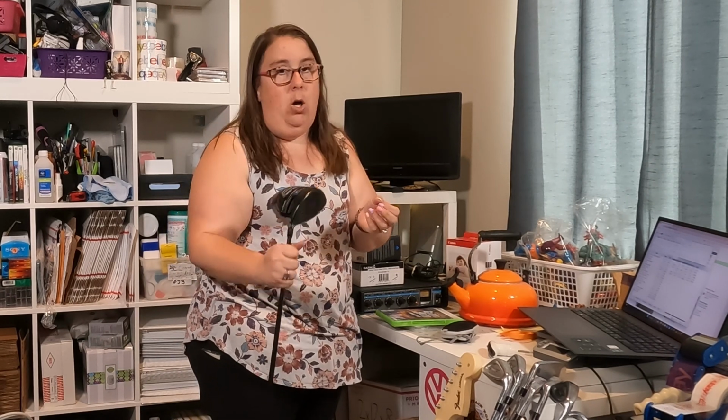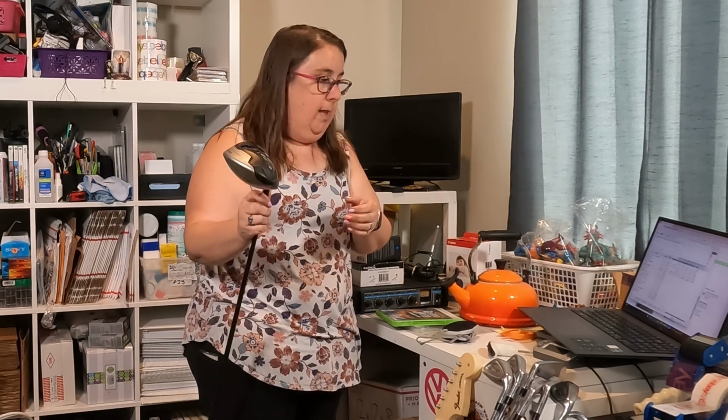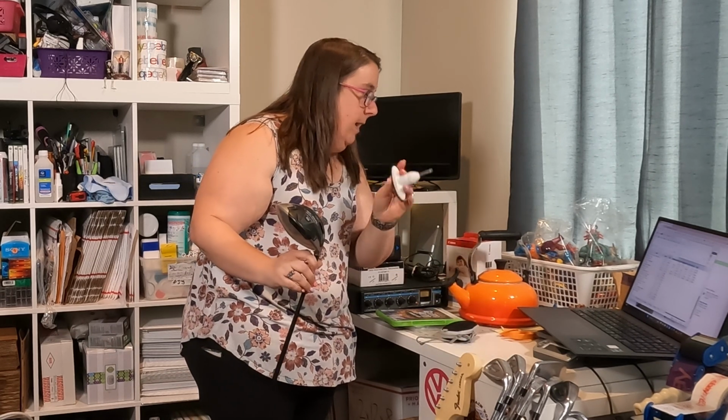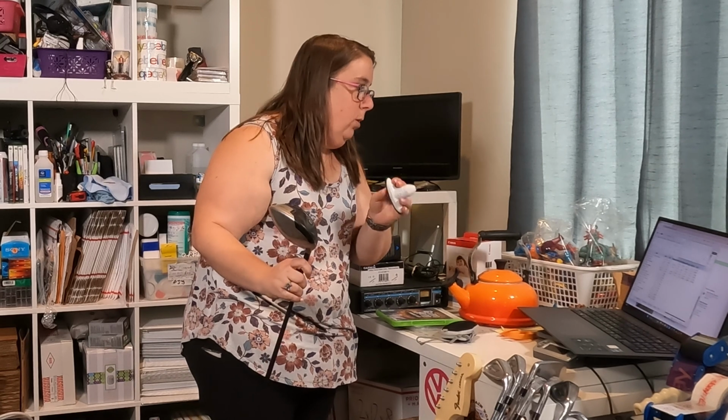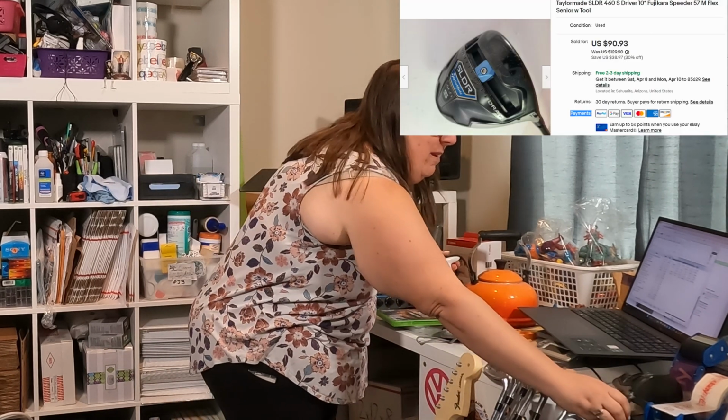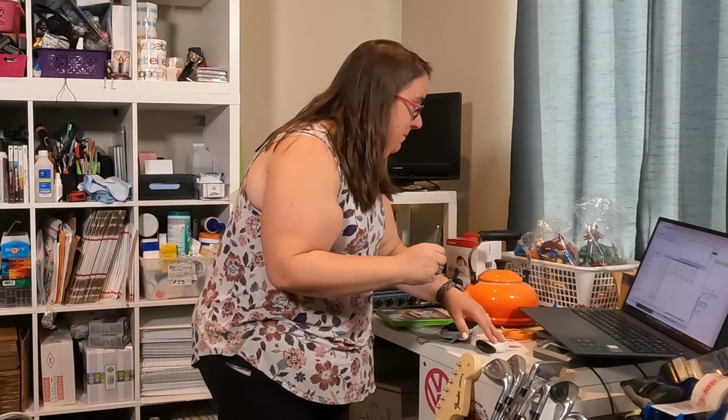We've got the Masters coming up, and people are just getting their mind on golf. So I sold this TaylorMade driver with his tool. I paid $5 for this, and it sold for $80. Again, I can't believe the sales that are coming through in one day on eBay.